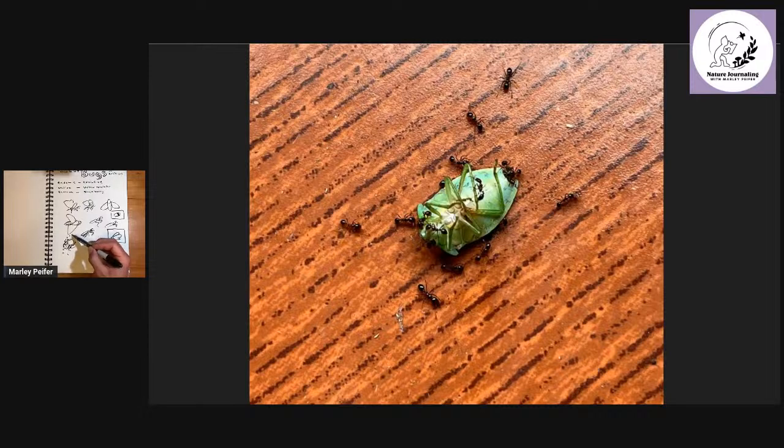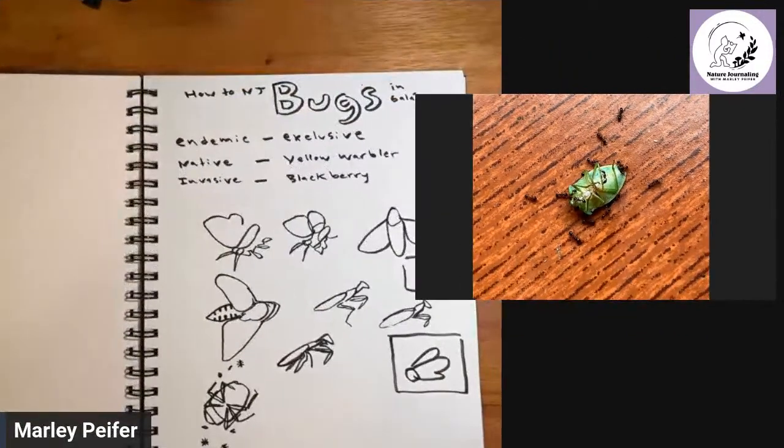In a lot of ways, I wouldn't really call what we're doing right now actual nature journaling. It's more like training for nature journaling, so that when you're out in a situation with these bugs that you're seeing, you can nature journal them. That's why it's good.